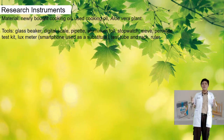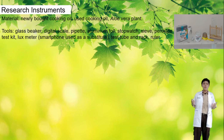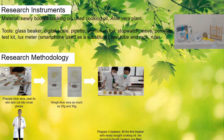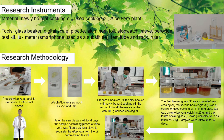The materials we use in this research are newly bought cooking oil, used cooking oil, and aloe vera plant. And the equipment that we use are glass beaker, digital scale, and others, as shown in the presentation. Prepare the aloe vera by peeling the skin and cutting it into small pieces. Weigh the aloe vera in increments of 25 grams and 50 grams.